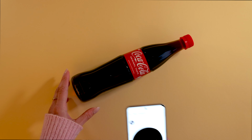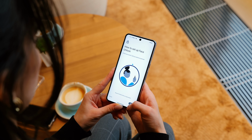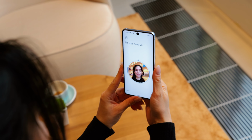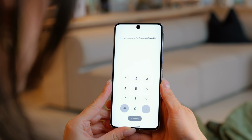As always, the Pixel 8 Pro has an in-screen fingerprint reader for biometric security, which isn't the fastest, but it gets the job done. It also has improved face unlocking so that now you can unlock certain apps, such as your bank account, with only your face. But it still cannot detect you if you're wearing specific accessories, such as sunglasses, for example.